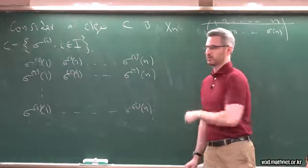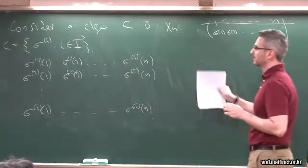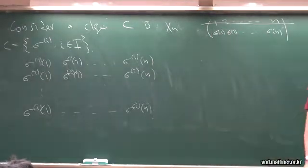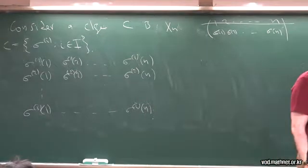First off, every row is a permutation of 1 through n. And second of all, these form a clique, which means if I look at any two rows, they're distinct. Well, they're definitely distinct, but they also can't intersect in any of their entries.